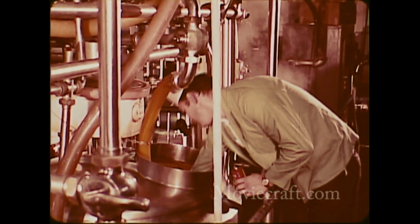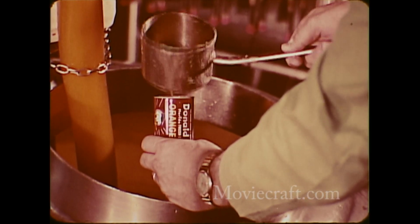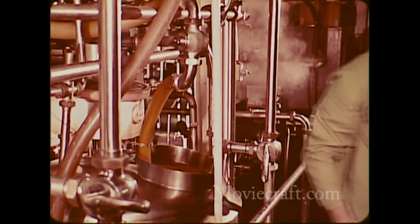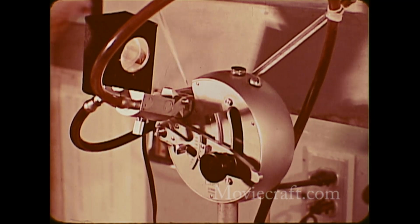From the extractors, some of the freshly squeezed juice goes directly into canned juices requiring no refrigeration, or into bottled juices, which are kept at an even 32 degrees. Then a constant check by laboratory technicians ensures the finest quality in all Donald Duck and Citrus World products.